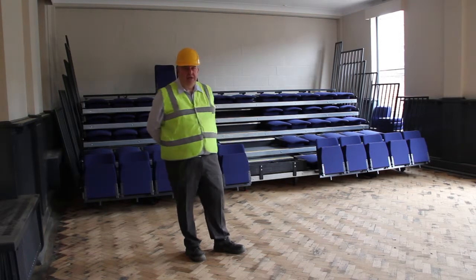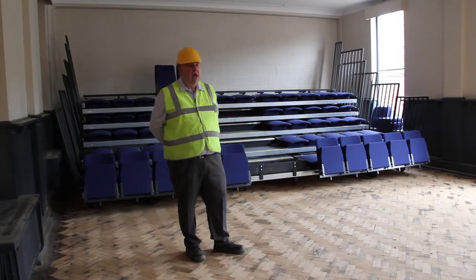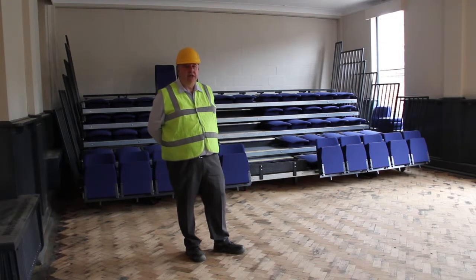Behind us we've installed some tiered seating, which is completely mobile. This can be brought in or out as required. And we'll be putting in a smart board in here, notice boards, and this will basically be their main teaching space, along with two other classrooms that are being created within the drill hall.